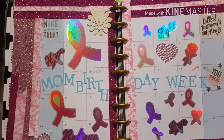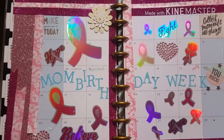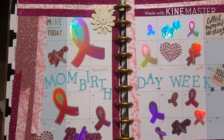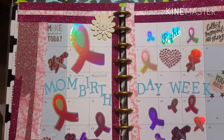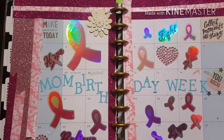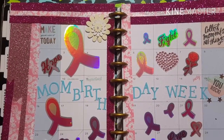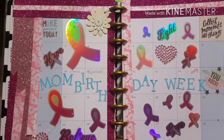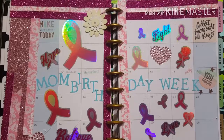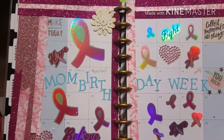But again, it's Breast Cancer Awareness Month, so I did a breast cancer theme planner layout for the month of October. It's also Autism and Down Syndrome Awareness Month. So guys, if you can support somebody that is fighting, or that's a survivor, or that has lost someone to breast cancer, this is the month to give them support, because it's Awareness Month. Also, it's a celebration for me, because I beat breast cancer.